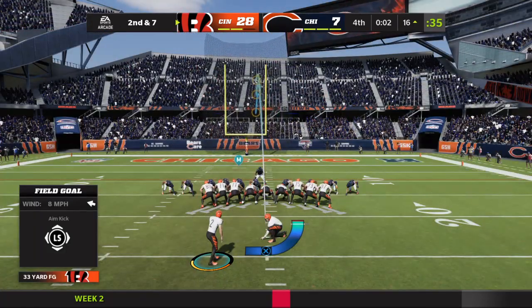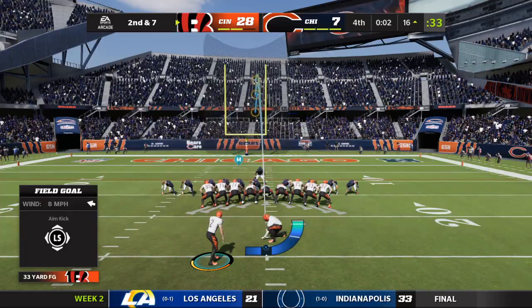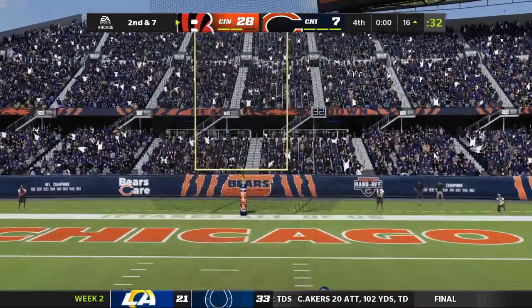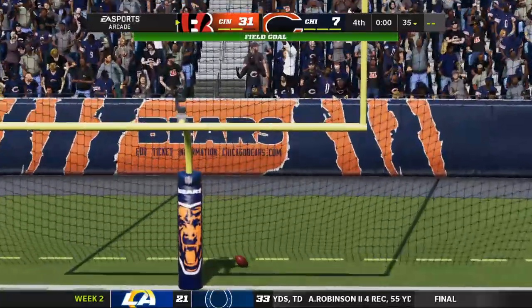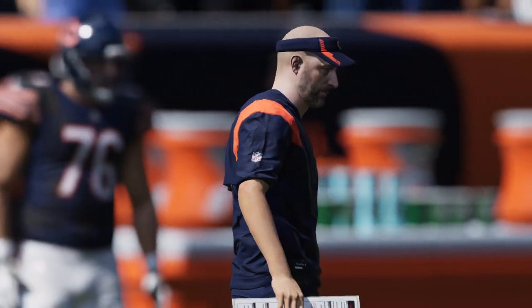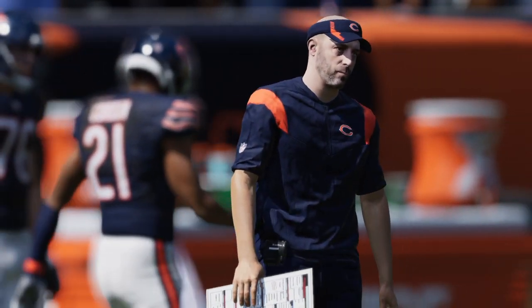Oh, now look at this. They're lining up to add 3 more. A little insult to injury here late in the game. From the right hash, this from 33. And the kick is good. So you wonder how this one might be remembered the next time these two teams meet. But until then, this game's over.